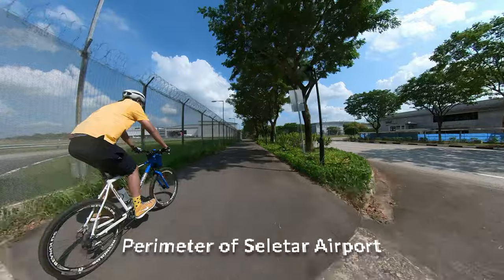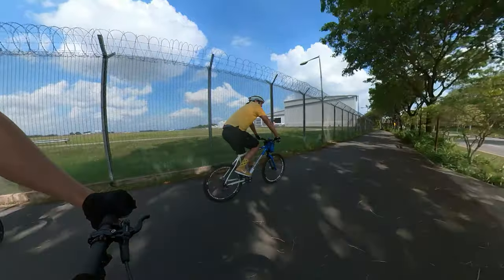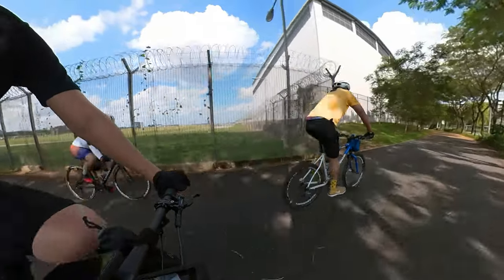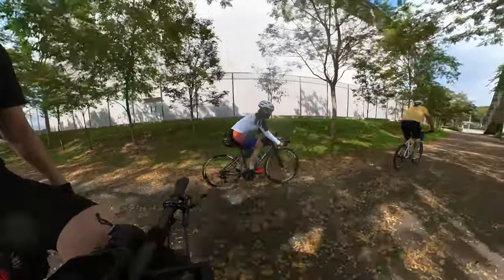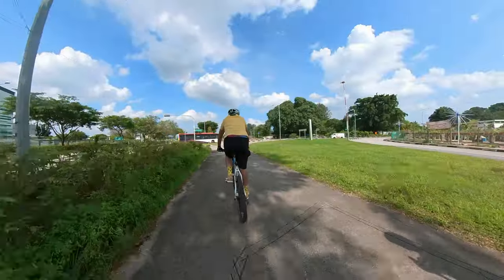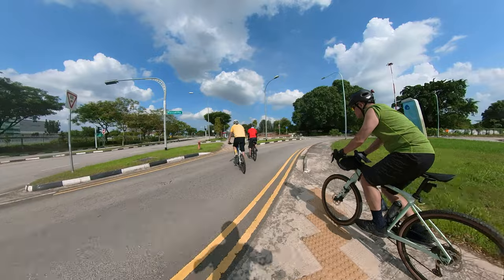Outside, around Seletar Air Base. Airport, so a lot of private jets and stuff. Okay, checkpoint 5, canteen. Yep, that's the one. Canteen at Seletar Aerospace Park. Long Piccadilly Road.